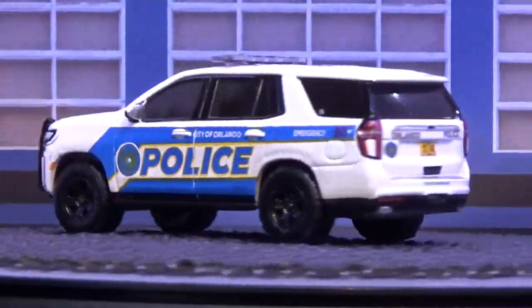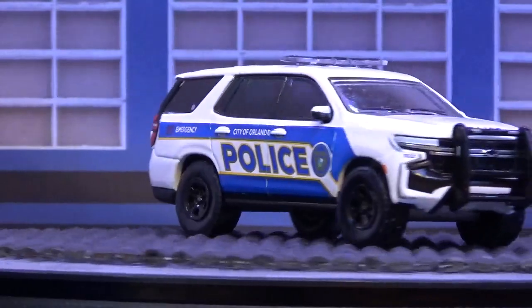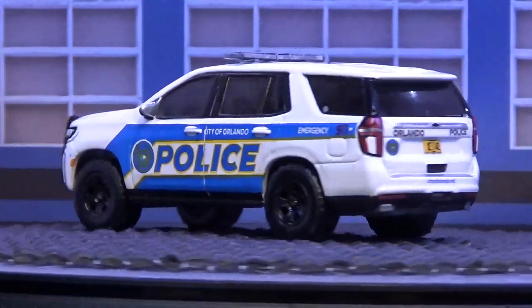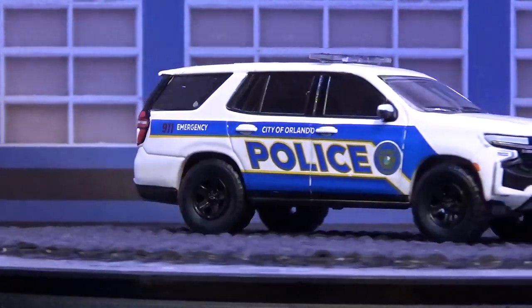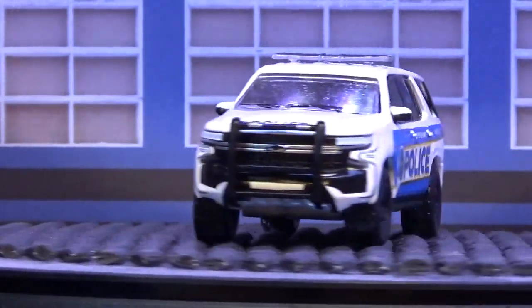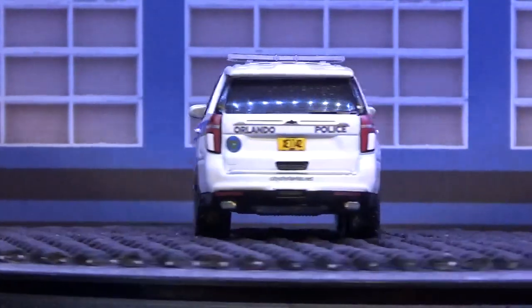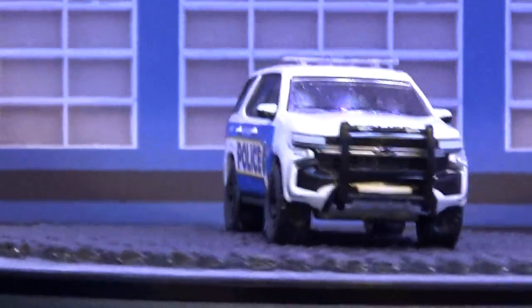Going to be moving the camera around a little bit. Bear with us. We bought some vehicles too. This is the City of Orlando Police Department, Greenlight Chevy Tahoe casting. This is one of those new vehicles that just came out this month, and we were able to get our hands on it, purchase it and bring it in. Now we're going to be customizing a couple of these as we go along throughout the coming months. They shipped to our house in time, and we were able to bring it to a video. Nicely done.